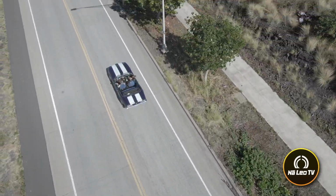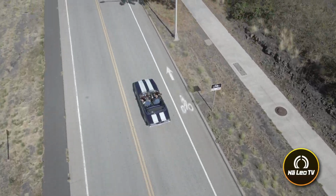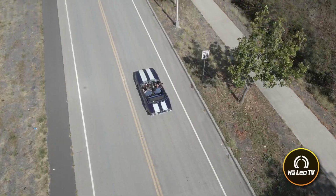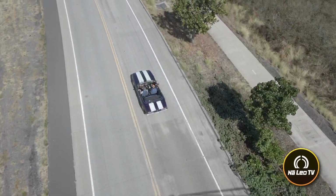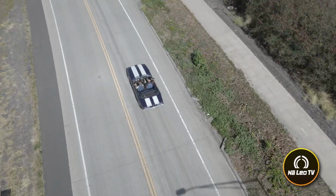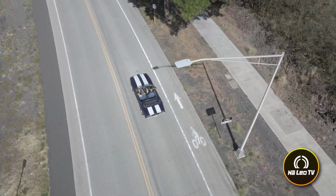Distinguishing features of the SS included bold striping, a simulated vented hood, and the iconic SS badging, making it stand out on the road. Whether cruising the streets or tearing up the drag strip, the 1967 Camaro SS remains a symbol of Chevy's muscle car legacy and a favorite among collectors and enthusiasts alike. With its timeless design and raw performance, it continues to capture the hearts of automotive fans around the world.